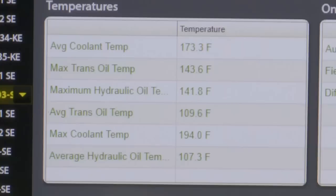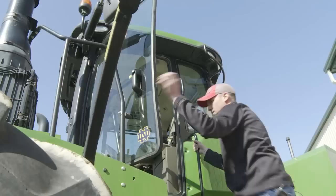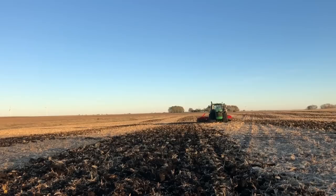Even leaving Klain amazed. I wish I would have figured it out before you checked all the filters and everything? Yes. On that fall day, Klain says it saved him time and money, able to fire on all cylinders to finish the race to harvest that year.